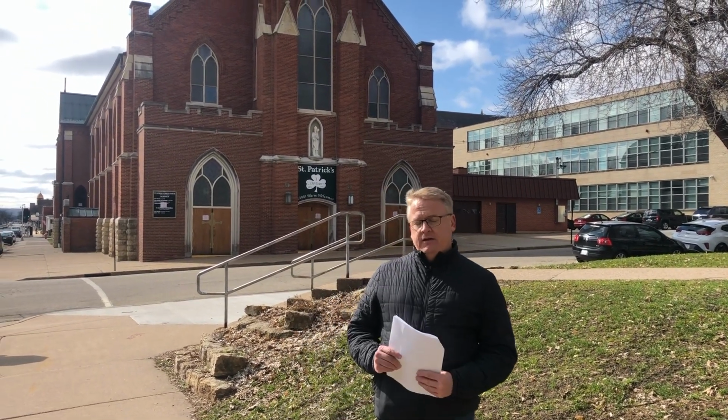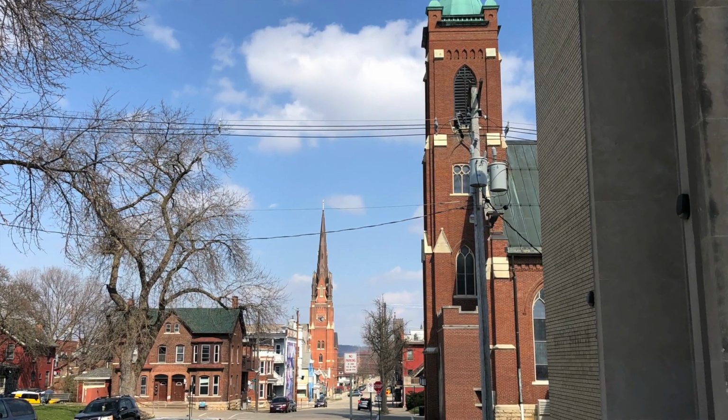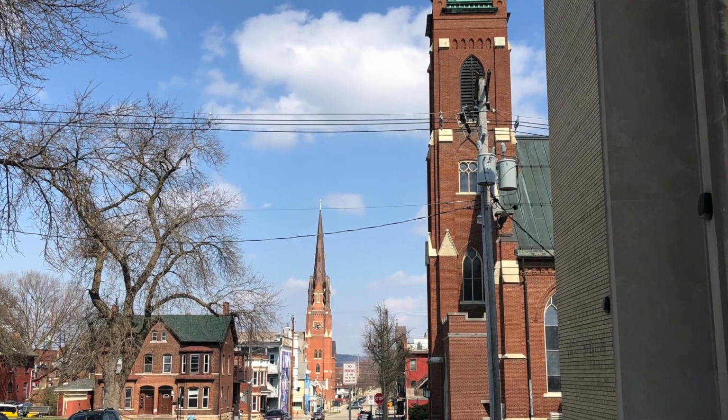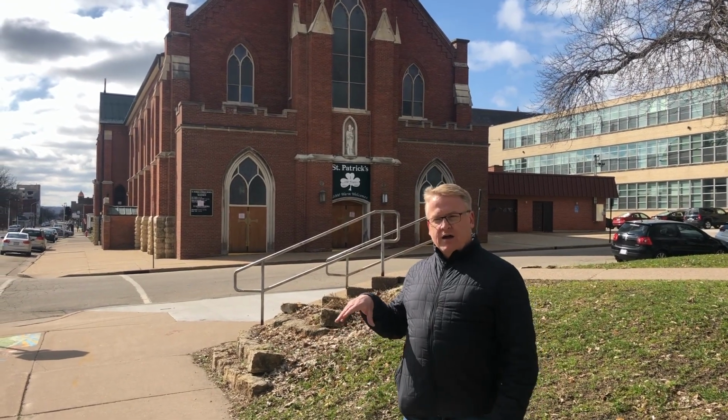The interesting thing about this parish is that two blocks away is the former St. Mary's Parish, which was a German congregation. And so we have here the division of the ethnicities. You would have your Irish parish at St. Patrick's and your German parish at St. Mary's.